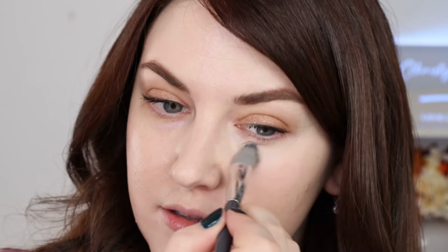So I'm feeling like this shade is almost a little bit too light and bright. It's not a bad shade by any means, but it is a little bit lighter than I would normally go for my concealer. It's blending out nicely, but I feel like the coverage is a little bit more on the light side.